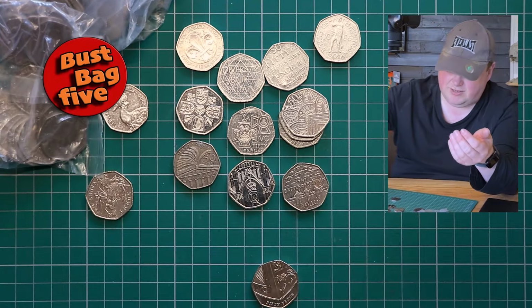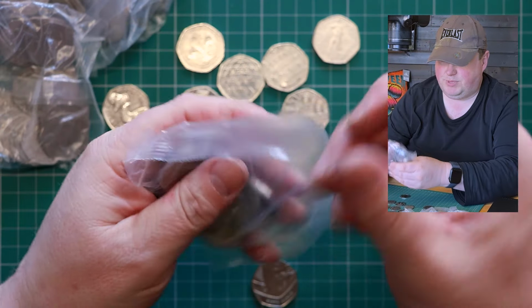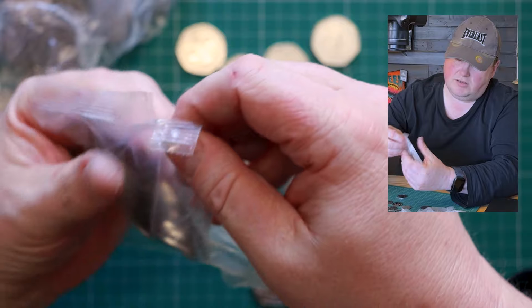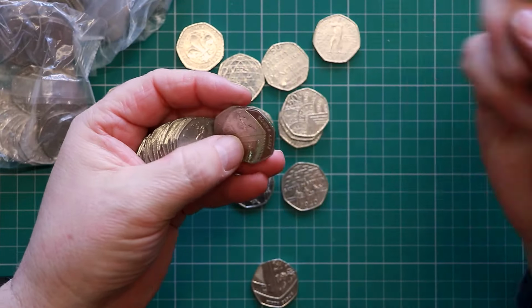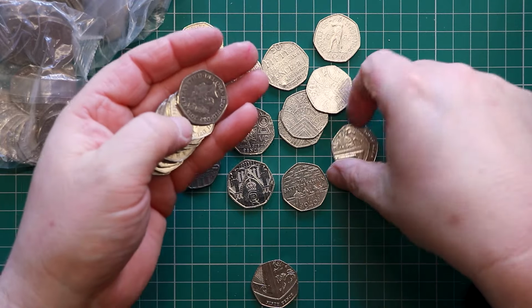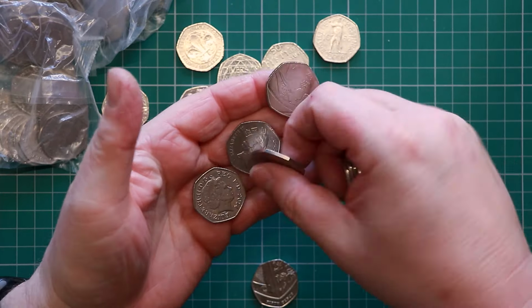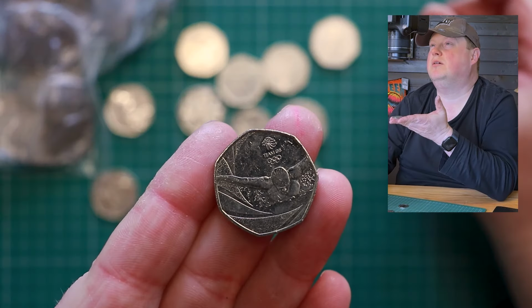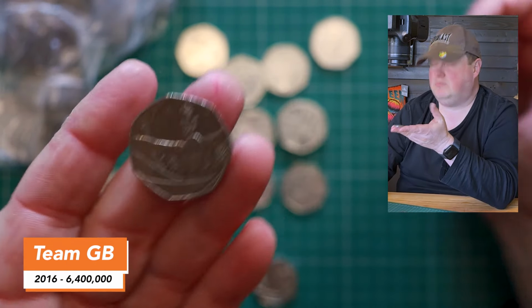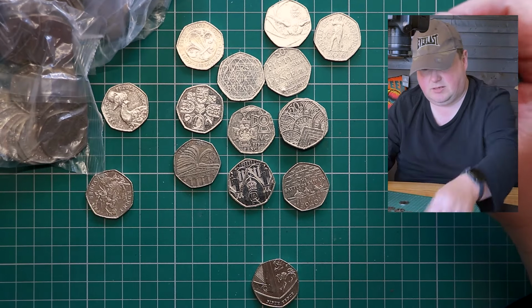Oh, bust bag. Oh well. Bust bag. Cracking on, second bag. Right, well, not quite an Olympic, but it's Team GB. That's all right. We'll put him down there. Fantastic.